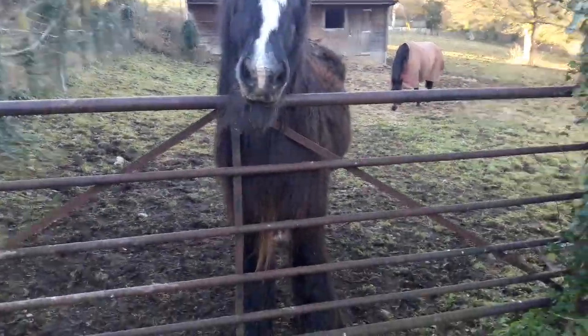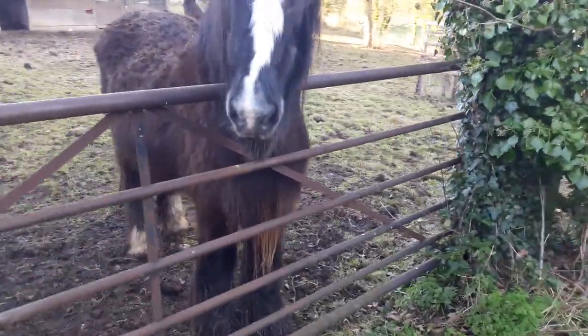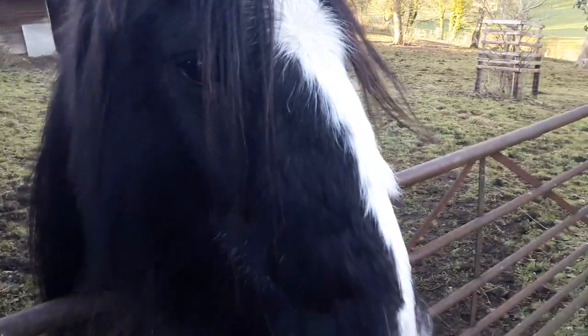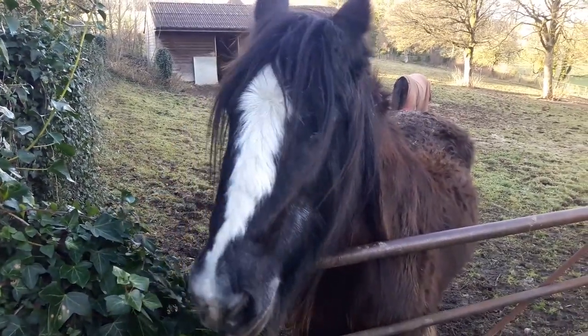We saw lots of, we saw deer, buzzards, alpacas, but this chap, we had to stop and say hello. He has a very fine beard and long mane. I'm afraid I didn't have any food for him, and that's probably what he was hoping for. Look at that beard. Okay, old chap.